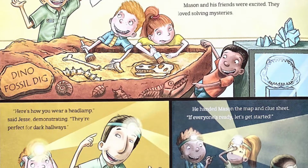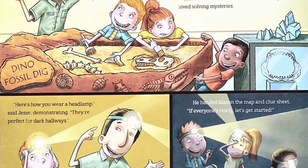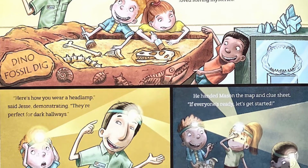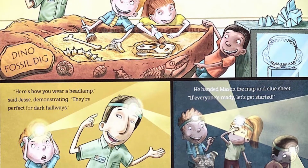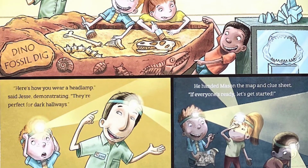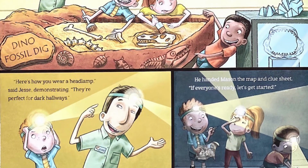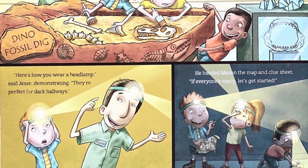Okay, Jesse is pointing at his headlamp. Here is how you wear a headlamp, said Jesse, demonstrating. They are perfect for dark hallways. At night, the museum will become very dark and you can't see clearly, so you need to put on the headlamp. He handed Martin the map and clue sheets. If everyone is ready, let's get started.